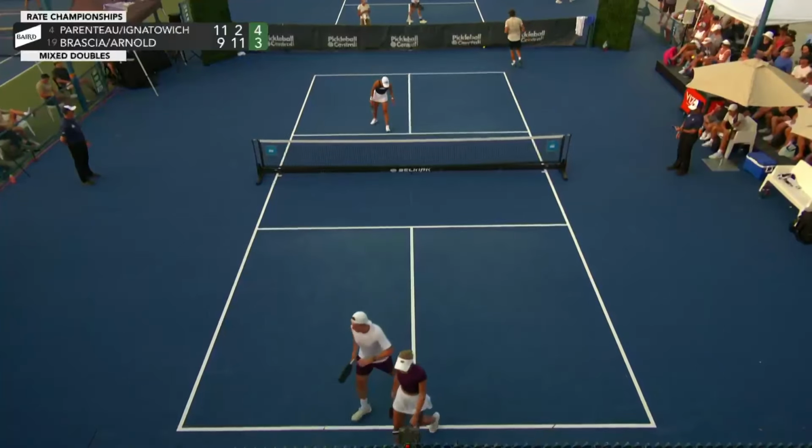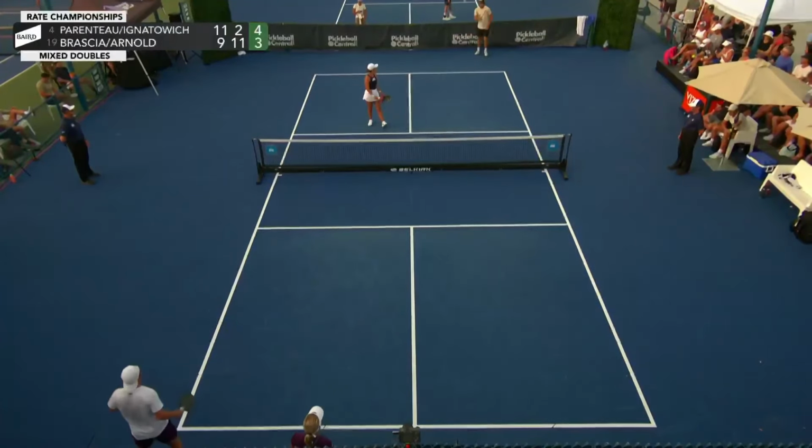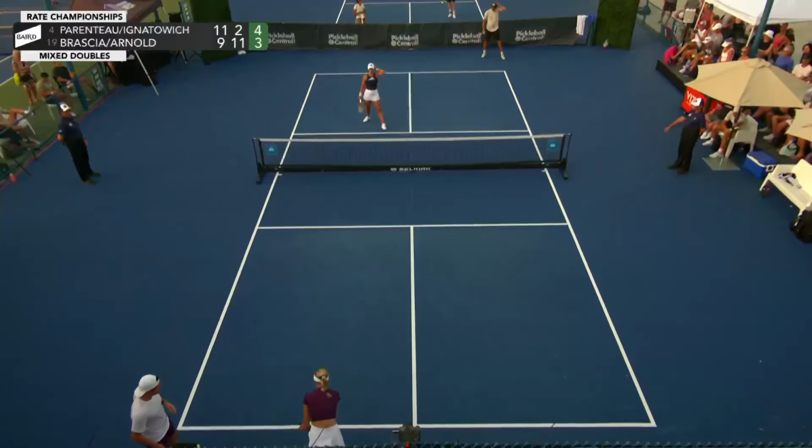It's a little big on that side. Again, you got the wind behind you on that. You got to really be careful on that drive from that side. 3-4-2.